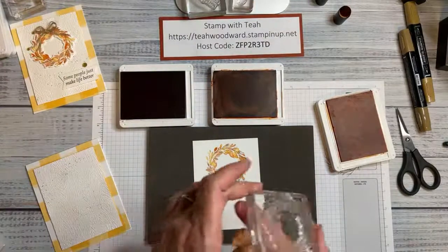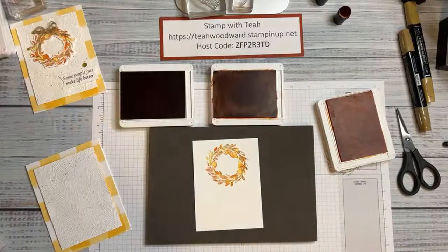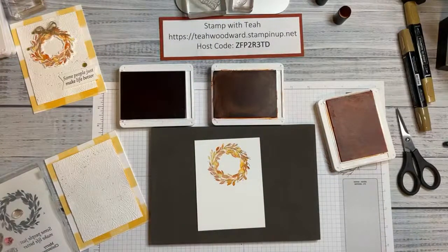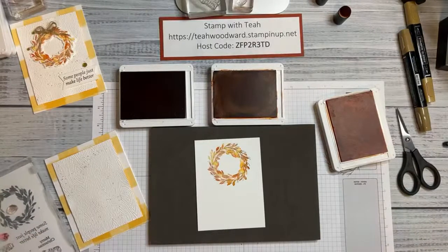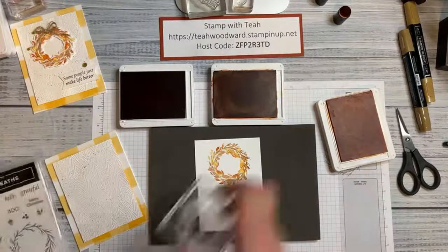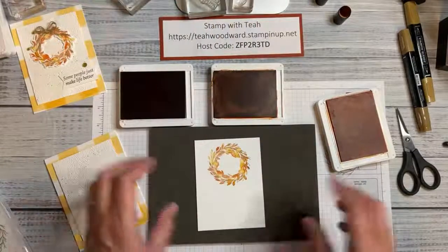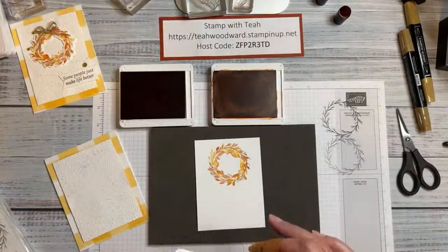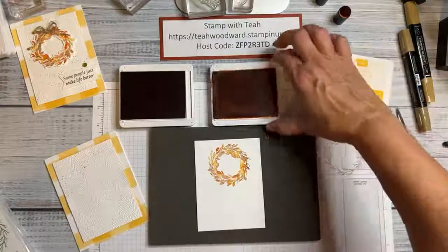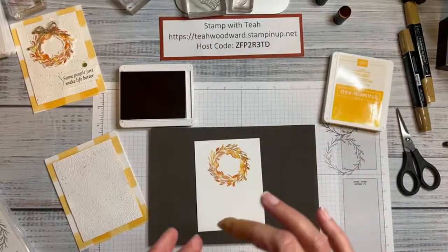Cleaned off my stamp and putting it back, just for the next card. I'll be using the branch again, but I won't be using the leaves. Okay, setting that over here. Closing all of these up so that I don't make a mess. I'm not putting them away though, because I will be using them again.